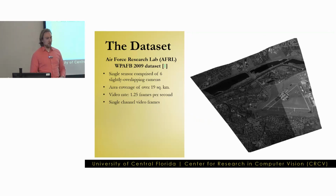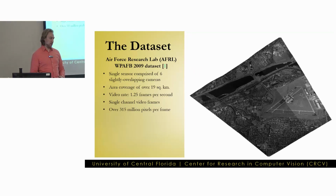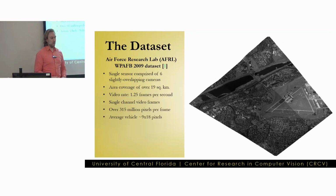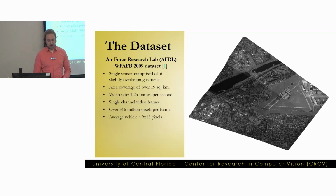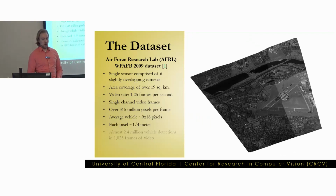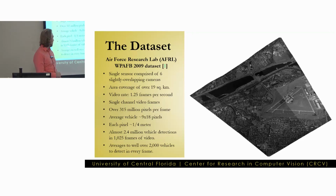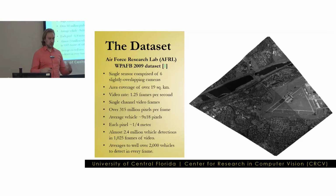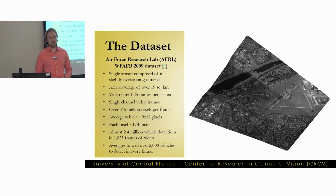It's single channel video, so we don't have color. There's over 315 million pixels per frame, and the average vehicle size is only about 9 to 18 of those pixels. So very small objects, very large scenes. A couple more facts. It's about 2.4 million vehicle detections over 1,000 frames, which averages out to well over 2,000 vehicles that we're trying to detect in these video frames.